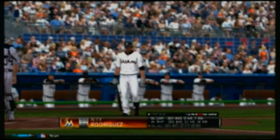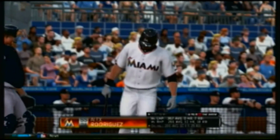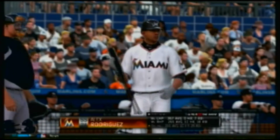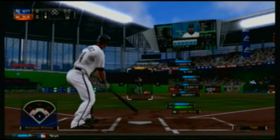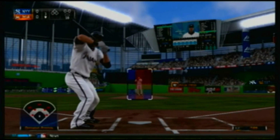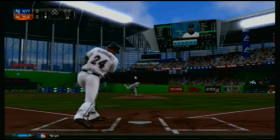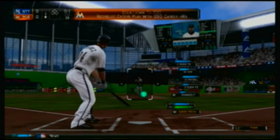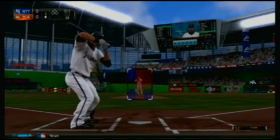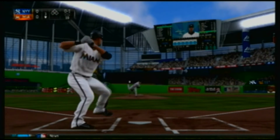Alex Rodriguez will stand in now, just a few ticks shy of the 300 mark for the season. And now a pitch on the way. Boy, not even close with that one, and he's behind 0-1. Not only are these guys not getting on base, they're not even getting off any good swings. That's the swing of a guy who's really out to sea right there.